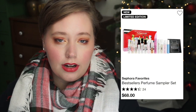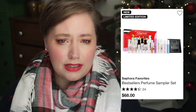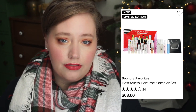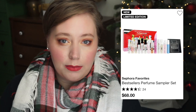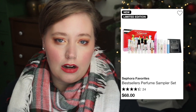So I first just wanted to start by mentioning that Sephora offers a ton of discovery sets, but the one that I wanted to mention today is their Sephora Favorites sampler. I think it's a great option for $68. There's about a dozen fragrances, and at the end you get a voucher for your favorite fragrance and you'll get a full bottle. So I think $68 is a great deal, and I think anybody you give that to would be really happy to choose their own fragrance or find something new.